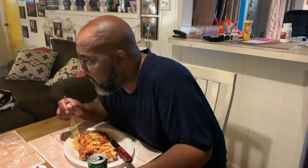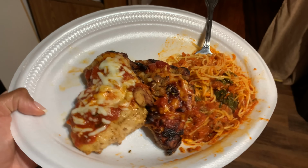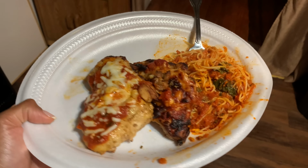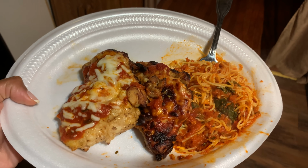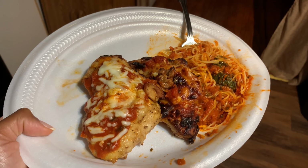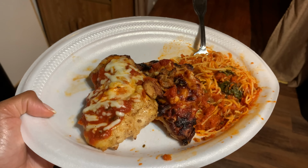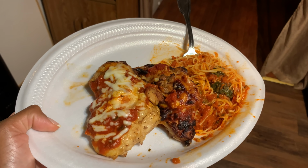Let's do it. All right, y'all. So here is the finished product. Very messy looking, but I'm telling y'all, it's the truth. And this is made in the air fryer. As you can see, I have more chicken than pasta. This is about 2 ounces of pasta, and I weighed it. I also weighed the sauce, just so I can be as accurate as possible, and I also weighed the mozzarella cheese. Everything is weighed on this plate. And I will show you guys how I log it into my Fitness Pal.